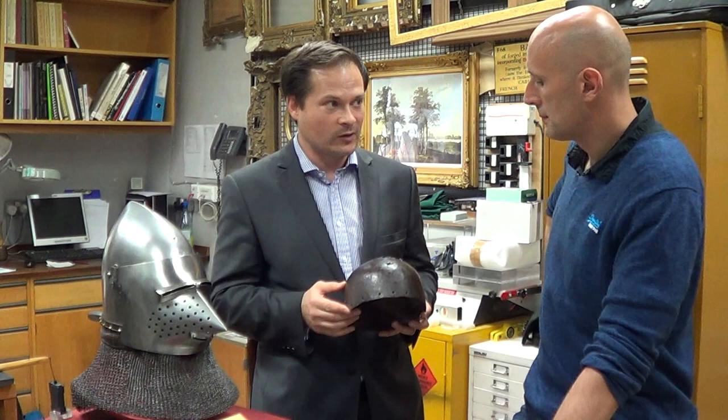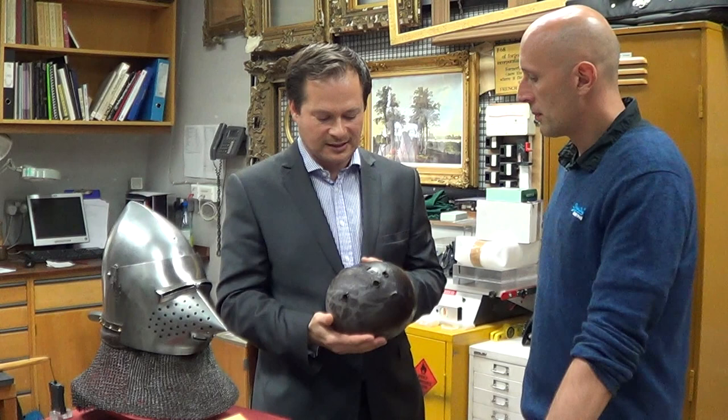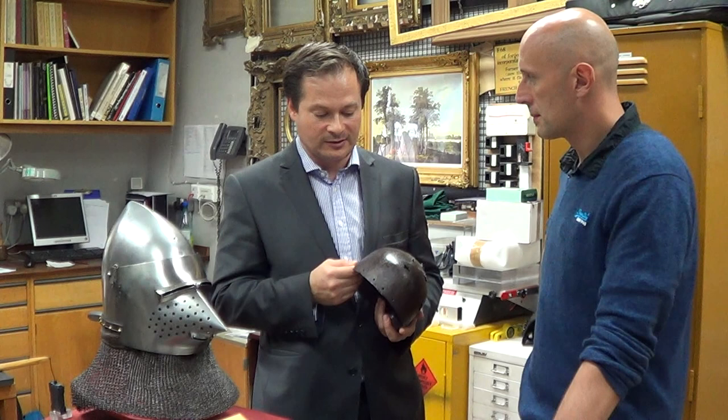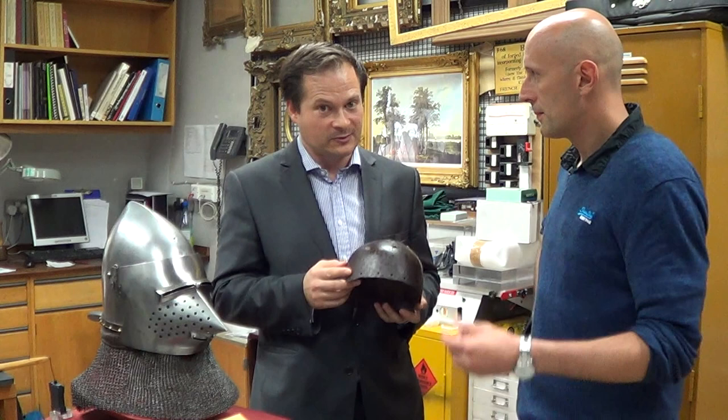I think all of these holes are much later. The holes have been put in at a much later date, and we should sort of ignore them. But the piece itself is exactly the sort of thing that the English archers were wearing in large numbers. It's decent protection without undue effects in terms of wearing it. You can still see. It's not that heavy. It's cut over the ears. You can draw a bow just fine. A helmet like this is much better than no helmet at all.